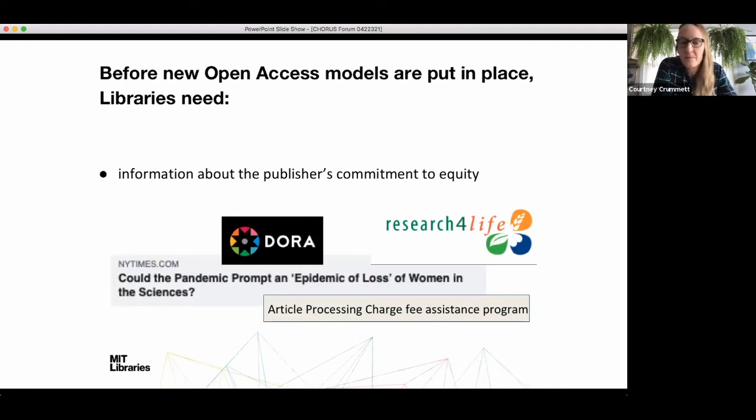We also need information about a publisher's commitment to equity. OA models create a divide between authors who can pay to publish and authors who can't because they're not well-funded or affiliated with well-funded institutions. And so MIT Libraries wants to see publishers participating in initiatives that seek to eliminate that divide and create a scholarly communication landscape that isn't based on the ability to pay for open access per se.